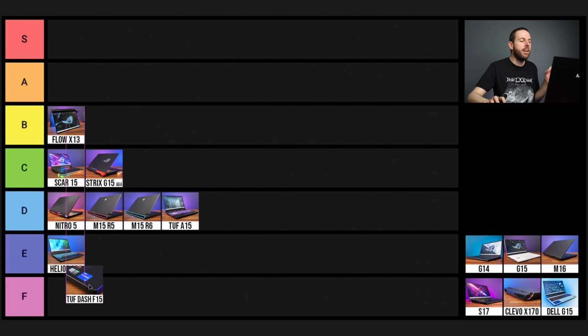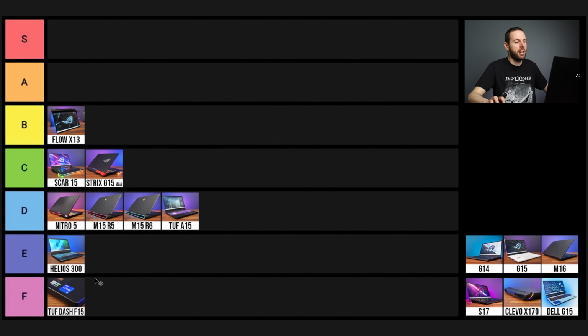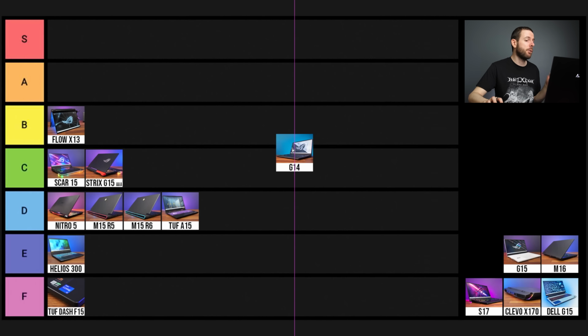I kind of want to put it in an F just because, come on, that quad-core i7, like what was Intel thinking? I know that's not really ASUS's fault, but I mean, they used it. You know what? That just might end up being the worst laptop of the year. I don't know, I could go either way, E or F. Let's leave it as F for now because I think the Helios 300 is probably better than the Dash F15, despite all the problems the Helios has. So that's saying something. Alright, next up is the ASUS Zephyrus G14.